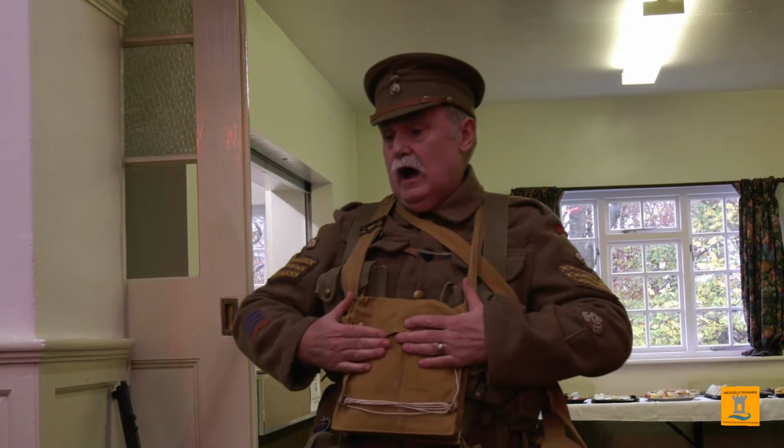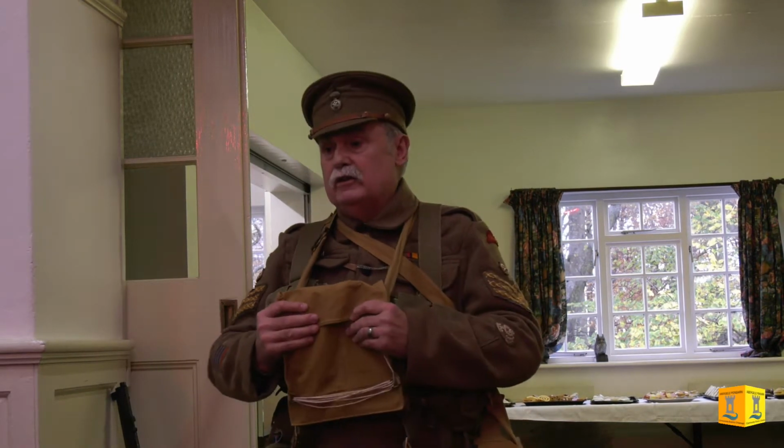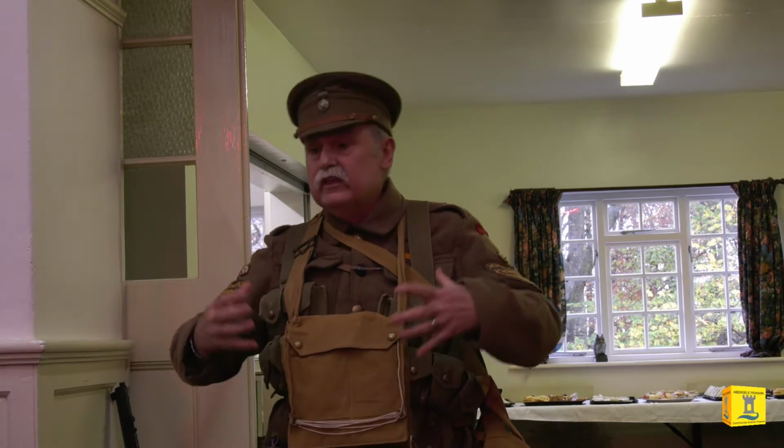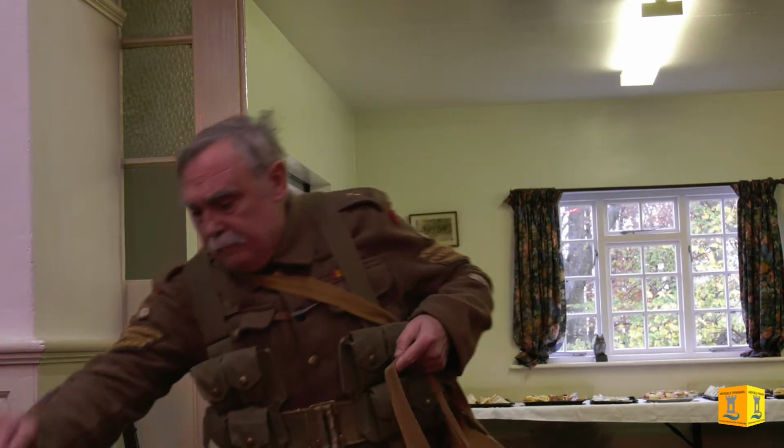Then they got this thing. I haven't got one in there at the moment, but this was a proper gas mask. The one that went over here and went down to a canister. The unfortunate thing with that was the canister was full of asbestos. So that was that.